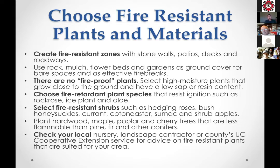Be aware there are no fireproof plants. There are just plants that are not as combustible as others, so they take longer to burn. Compare a eucalyptus tree and a redwood tree. Eucalyptus is extremely flammable, almost explosive, and redwood is actually pretty resistant. It can handle a lot of heat for a long time, and its bark is very protective. The same goes for fire resistant plants: higher moisture plants are much better, and they grow close to the ground. So make sure you're choosing fire retardant species.